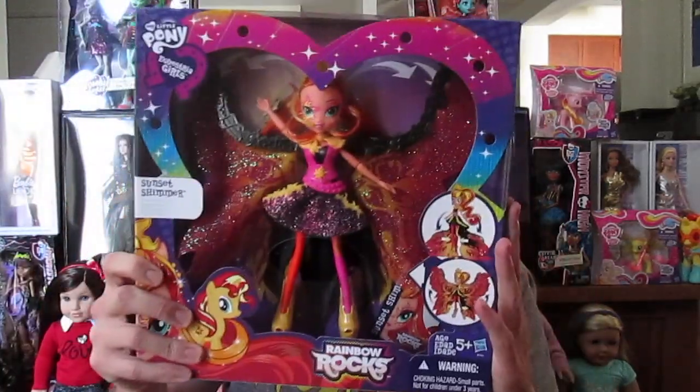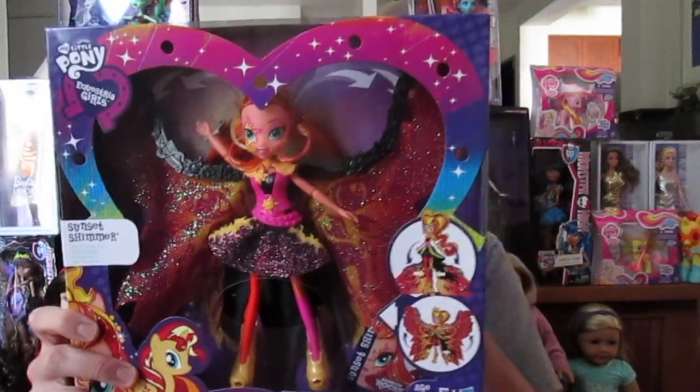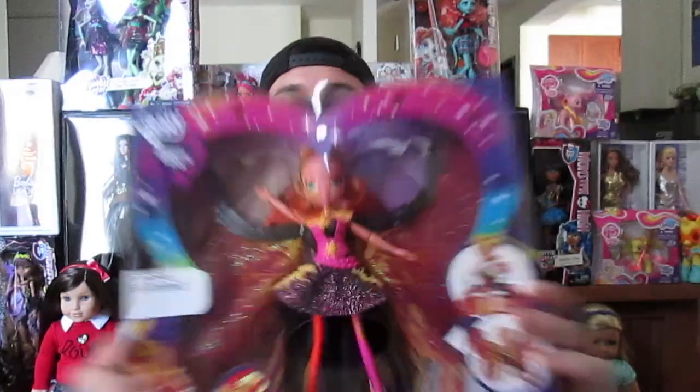So I have another My Little Pony Sunset Shimmer, but not just any My Little Pony Sunset Shimmer. This is Rainbow Rocks Sunset Shimmer. Check her out! Oh my gosh! She's so cool! This is the Time to Shine Sunset Shimmer.